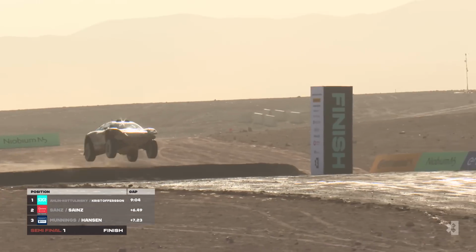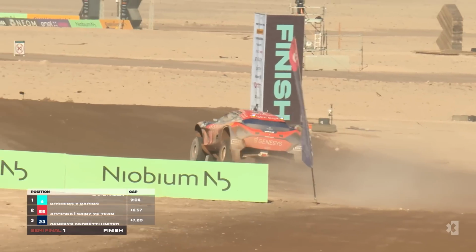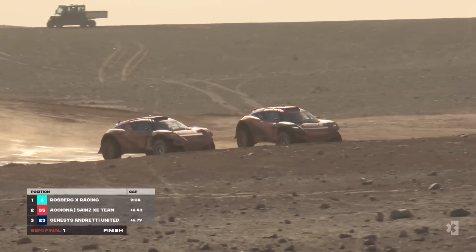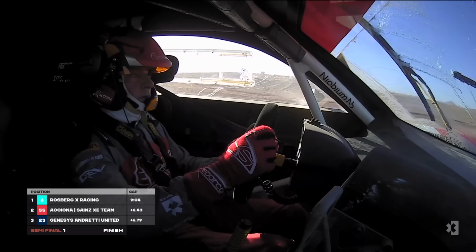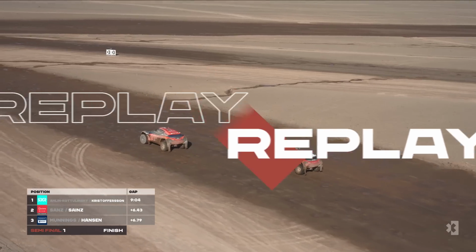Here comes RXR over the jump now. Christoffersen, Åhlin-Kottulinsky, championship hopes alive. And Carlos Sainz holds on for ACCIONA Sainz by the slimmest of margins. Oh, Genesis Andretti United's Timmy Hansen with a gigantic jump over the finish line, but it is not quite enough. 0.3 seconds. Carlos Sainz has kept his and Lia Sainz's championship hopes alive.